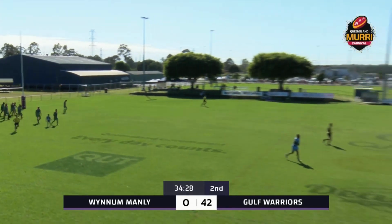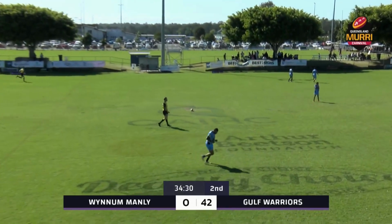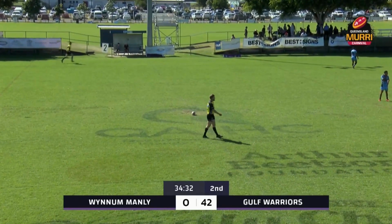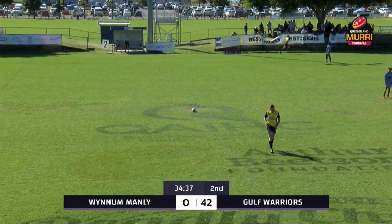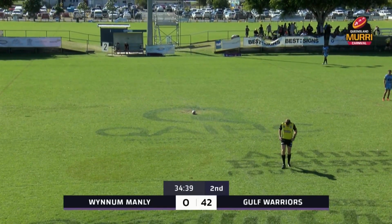Well, the extras have been added. So Gulf Warriors now with a commanding lead over Wynnum Manly in the second half, 42 points to 0. Hopefully we won't see a lot of blowout games today.